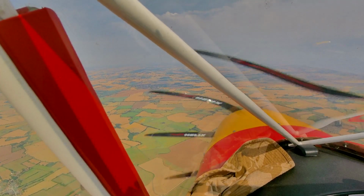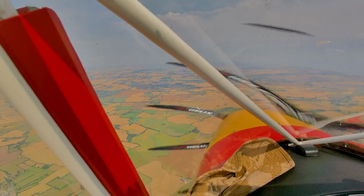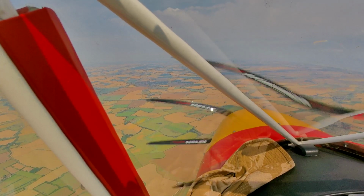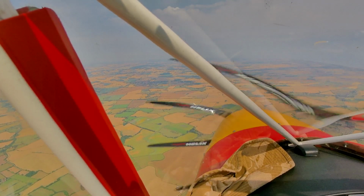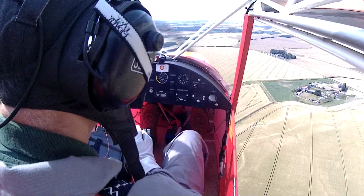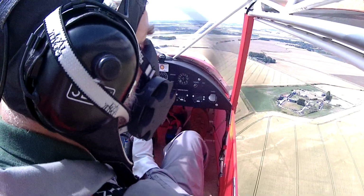Yes, as before, less harvesting carried out over this side. There has been some, but a lot less. The oilseed rape fields look still very green over here. Now downwind, 05 right.